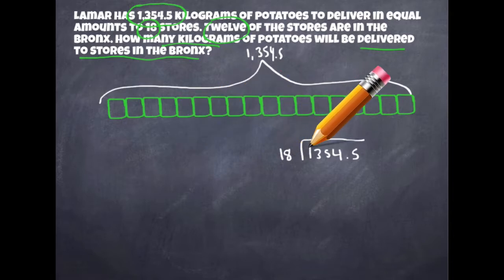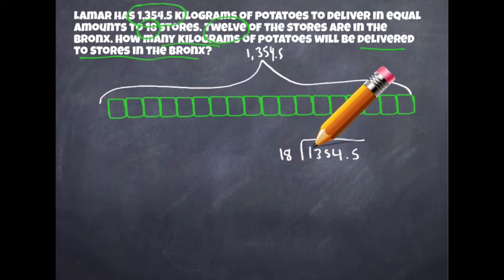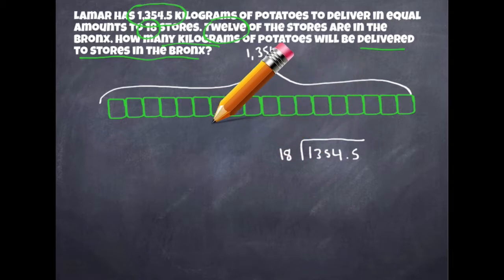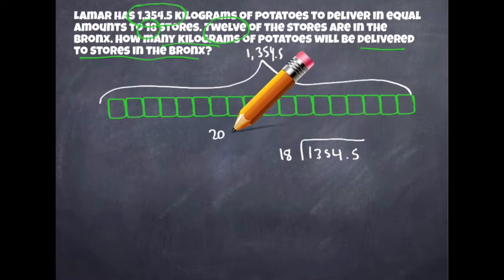So I only have 1,000. Can I put that into groups of 18? No, I cannot. I do have 13 hundreds. Can I put those 13 hundreds into groups of 18? No, I can't. What about if I looked at 135 tens? Can I make those into groups of 18? I don't know off the bat, but let me think of my 18 as 20, and 135, let's make that 140.